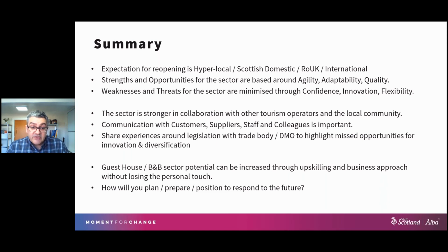And really, to finish off, in your response to the future, how will you plan, prepare and position for reopening, but also prepare should there be a third lockdown or regionalised restrictions that may come at short notice. What are your plans to respond to those at the same time?